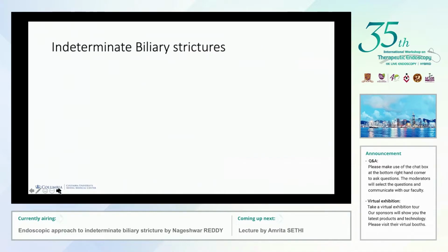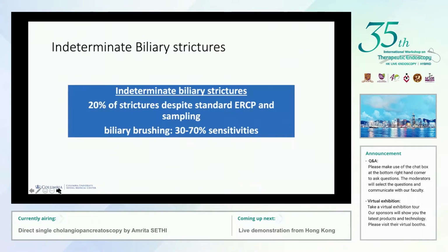So as indicated, indeterminate biliary strictures have been an important indication for cholangiopancreatoscopy. And as you've heard just recently from Dr. Reddy, so I won't go into this in that much detail, as you know, 20% of strictures are deemed indeterminate. This is due to the low diagnostic accuracies of biliary brushings.